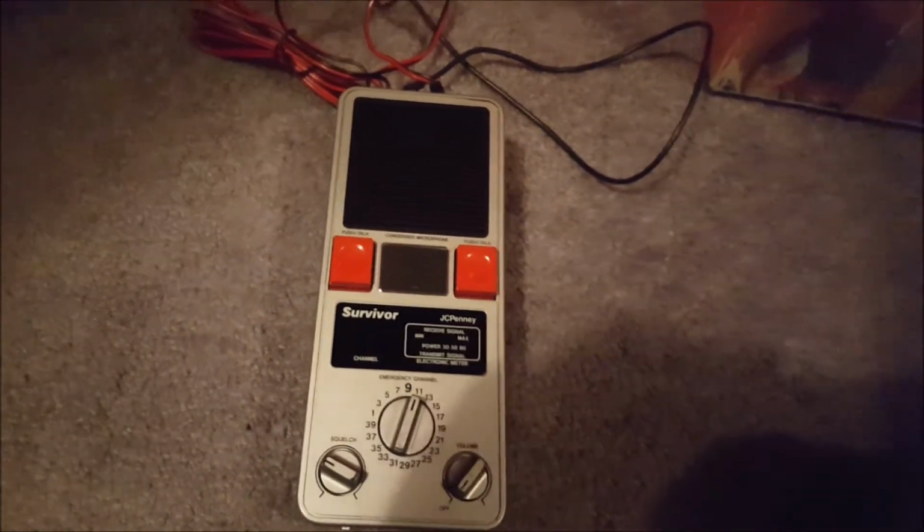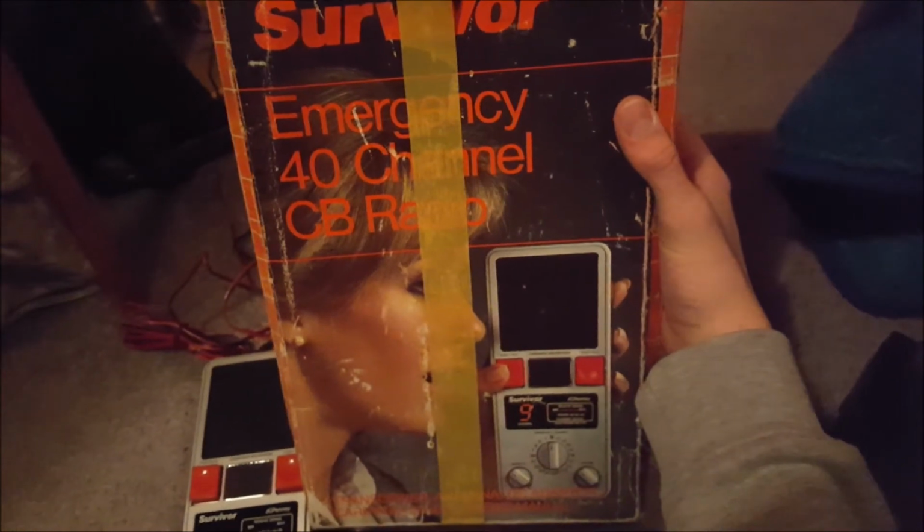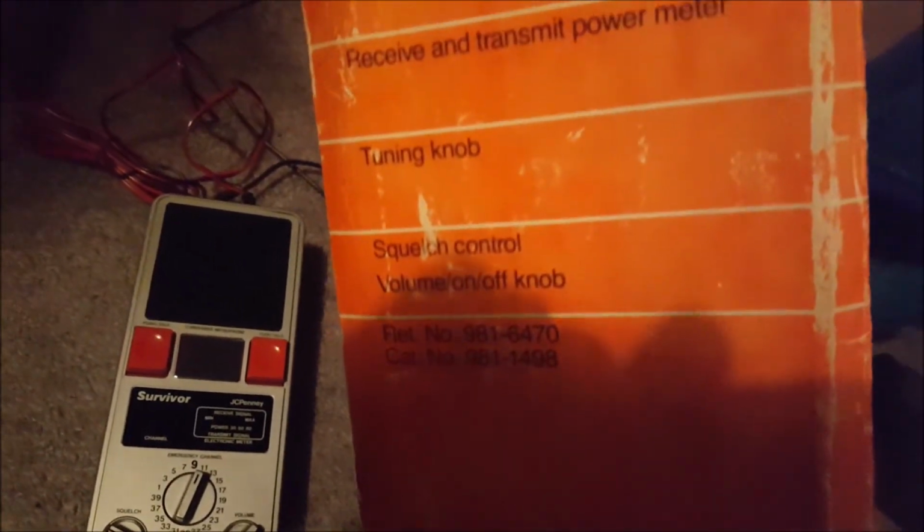Those are the people that bug me. So basically, that was the JCPenney Survivor Emergency 40-channel CB radio. Made in the 80s. Really neat old device. This is my first CB. Made in Korea. JCPenney. So, pretty darn neat.